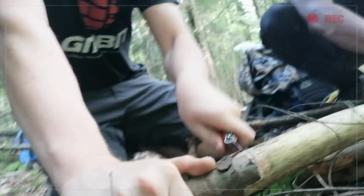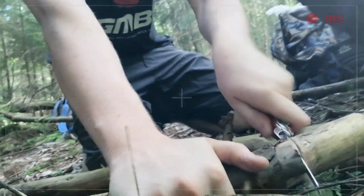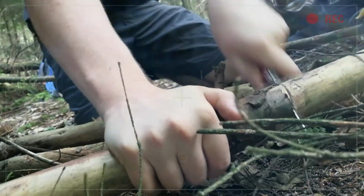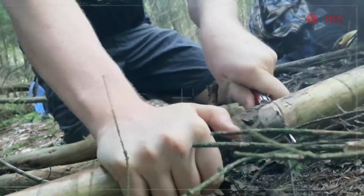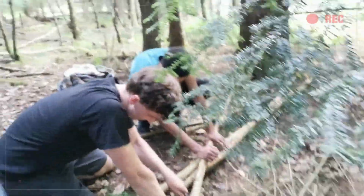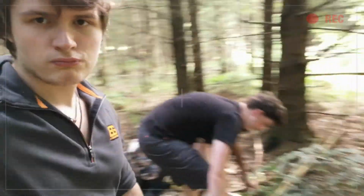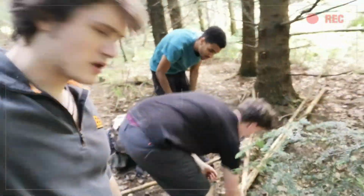What this is going to do is saw the branch in half. Using a self-sharpening saw, we're able to get through this wood like a hot knife through butter. When we get far enough, we can just stamp on it, which will probably finish the job and break it to the right size we need. I'm going to call it there. I'm going to do a big stamp. It's going to be done.